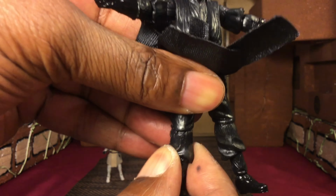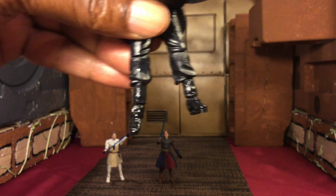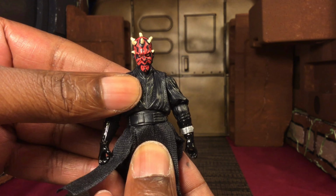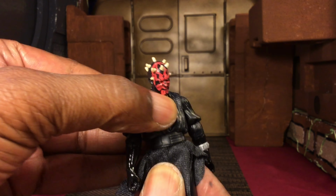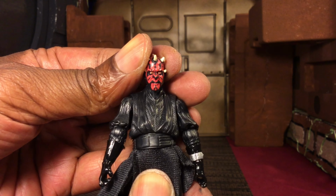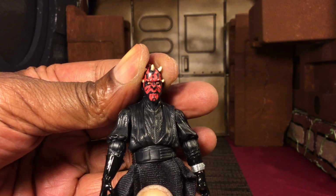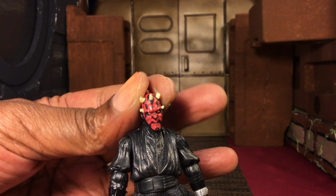There's also a twist at the knee, and there's a twist at the foot as well. Your foot is gonna go down about that far, gonna go up about that far. In the torso, your Maul is gonna go down that far, back that far. Of course, you have your left to right twist, and there is actually a really good range of motion in the torso area. In the head area, he's gonna go down that far, only up about that far. He doesn't actually look up at all. You do have your left to right, and there is the head nod as well.